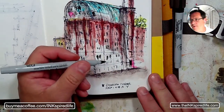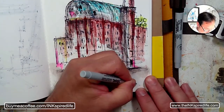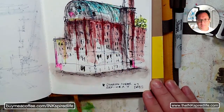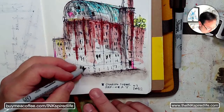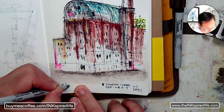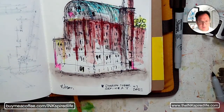Usually I just put the month and the year, so we'll put 07/2023 at the bottom. And I'll sign it. I like to sign these sometimes. Boom. Cool. So that was the sketch from today.